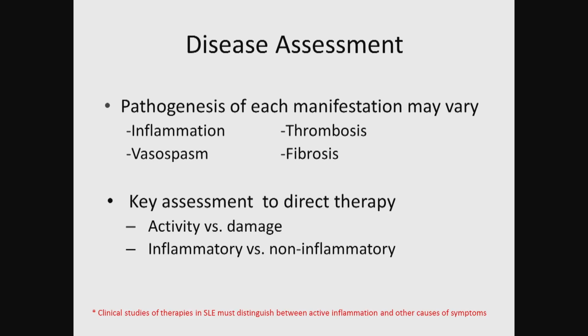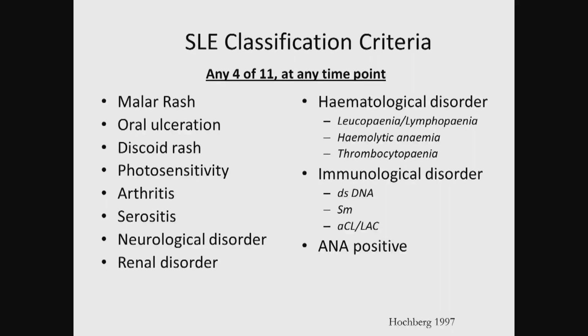So the key thing in lupus and many other rheumatic conditions is that the pathogenesis of any feature may be different at different time points in different patients. So clinical studies of therapies in lupus must distinguish between that. There are classification criteria. These are a research tool rather than a clinical tool, and they're listed here. The actual details of that aren't that important, but they are there and they exist.